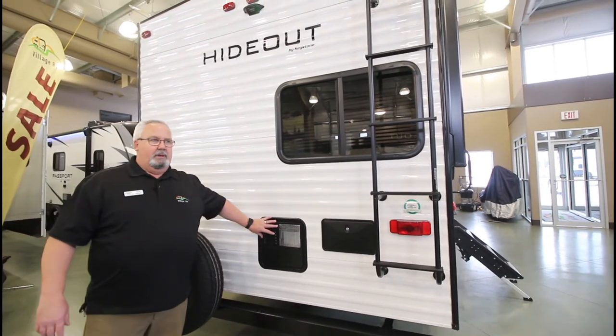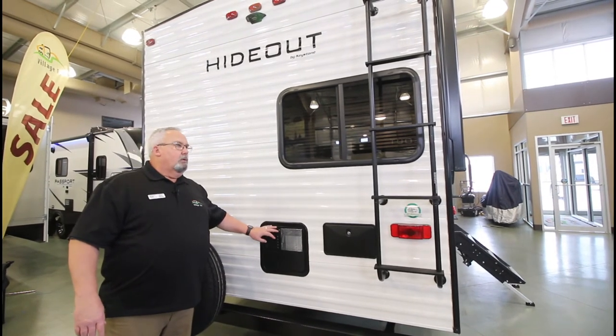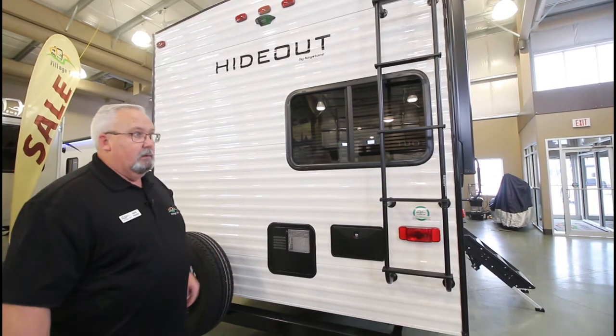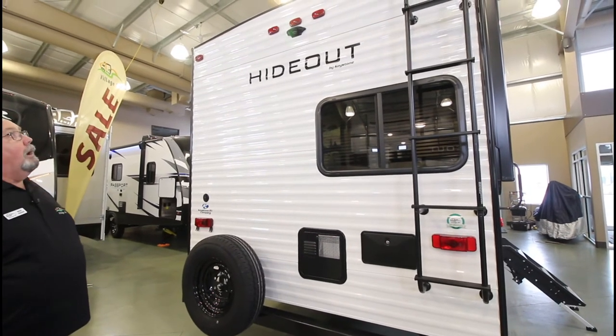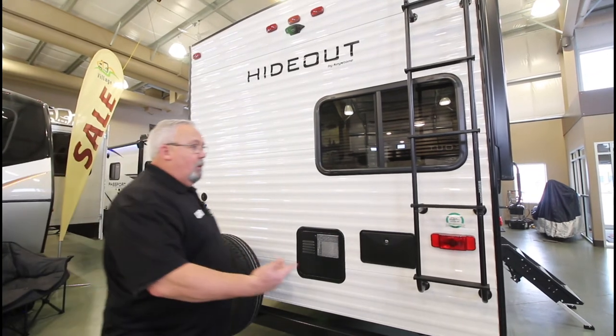And then this is basically our water heater here. And this is a 110 and propane unit. Spare tire, and it is wired for a backup camera, and it is wired for a signal light camera as well.